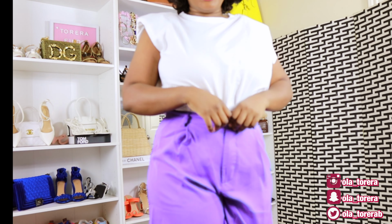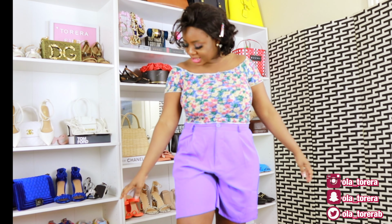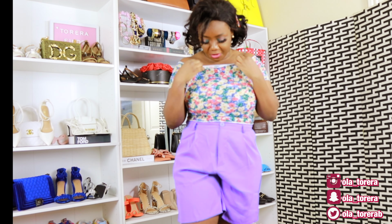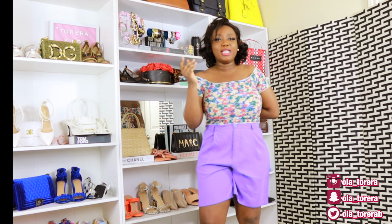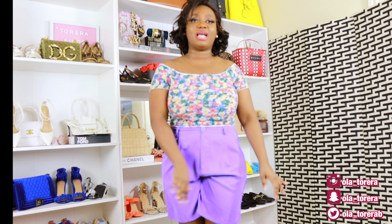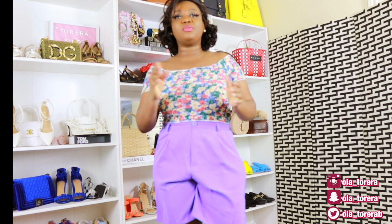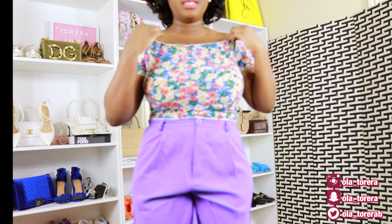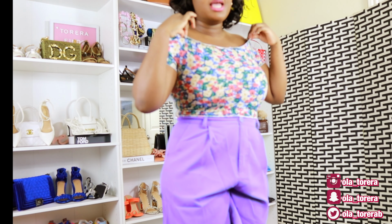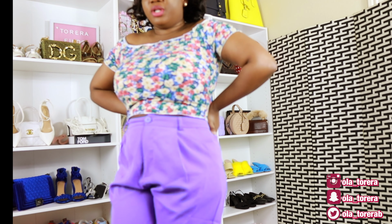So the next outfit is this crop top that I also got from Shein, but this crop top is really tight and the material is not it for me, but hey, we'll make it work. It will be useful for pictures. There are some clothes that when you get them, you see that, okay, this is only for pictures. This is the kind of clothes that you're talking about. This is it. I love it, actually.